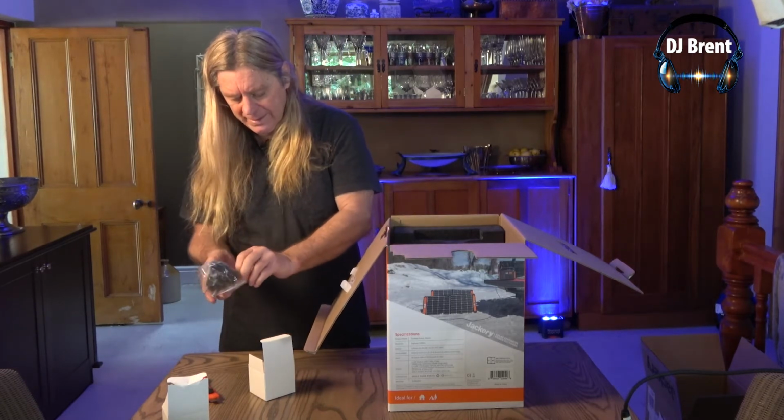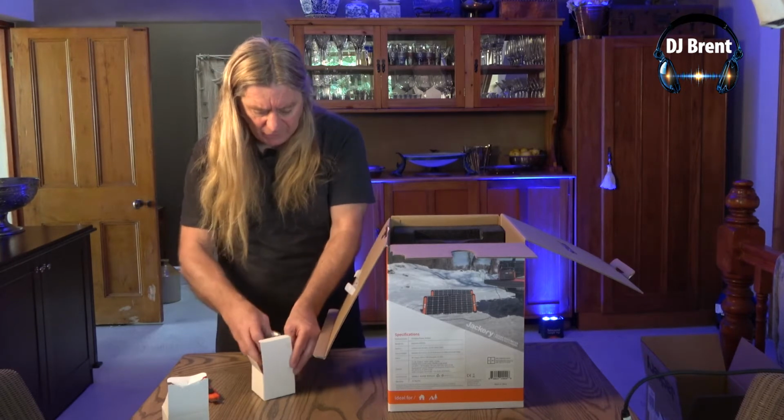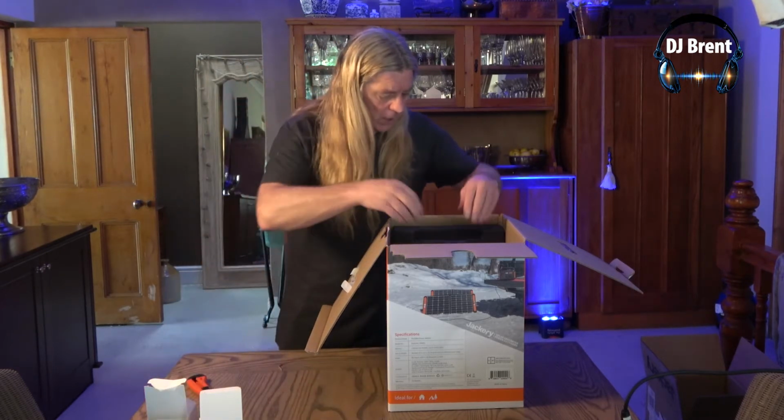So as I said, this is bought from Jackery.co.za. I believe you can get it at other stores as well, so you can shop around. Prices are very much the same wherever you go.